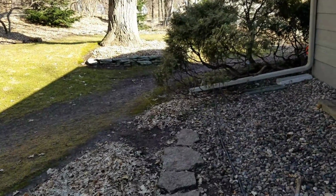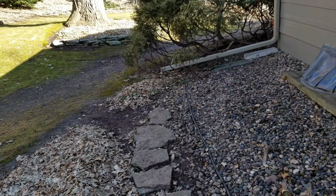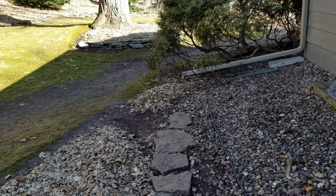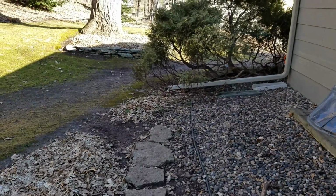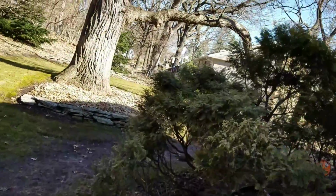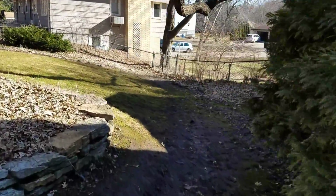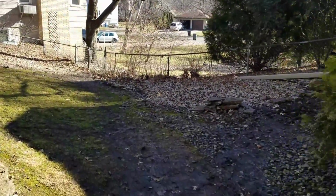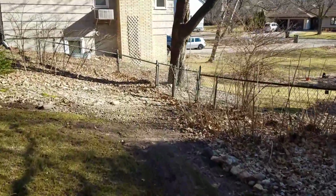There are 3 landings. One of them I have drawn out. One of them is 8 by 4.5 feet, so 36 square feet. And the one down by the fence over here is, oh, where is that number? 120 square feet. 120 square feet over here.